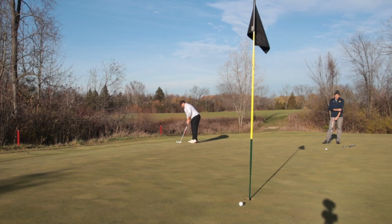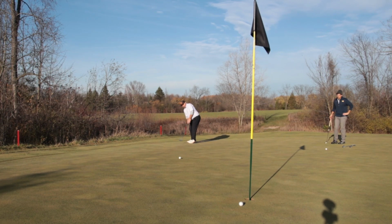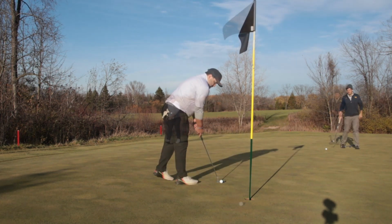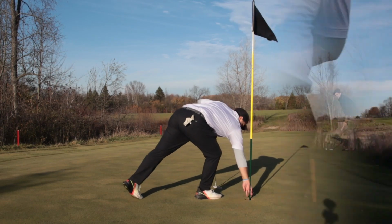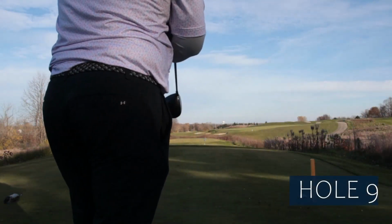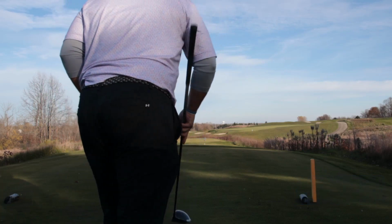But we do have a par putt here. Just looking to get it close to the hole. Give it a whack. Knew from the beginning I didn't have the speed, but again, pretty easy two putt. I was proud of myself. I don't think I three putted any holes, mostly because I didn't get to them in time.